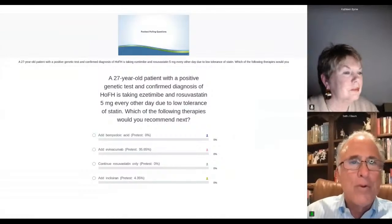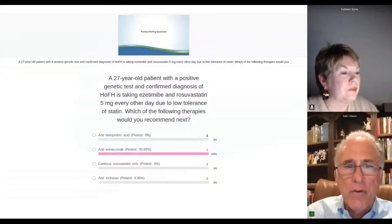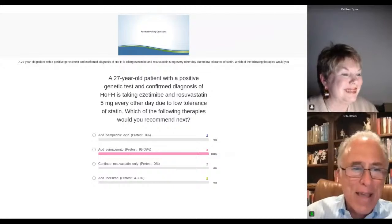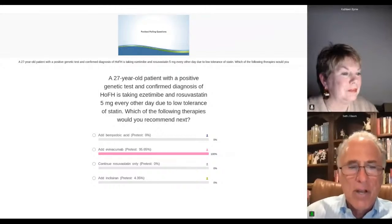Okay. Oh, 27-year-old. I thought you got away without 2 questions. 27-year-old patient, positive genetic test, confirmed diagnosis of homozygous FH, ezetimibe, rosuvastatin 5 every other day. Which of the following therapies would you recommend next? I didn't even have to ask it. Correct. Evinacumab, nearly 50% reduction in LDL in patients with homozygous FH.